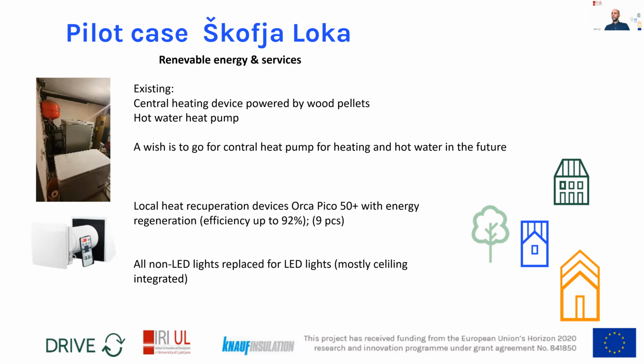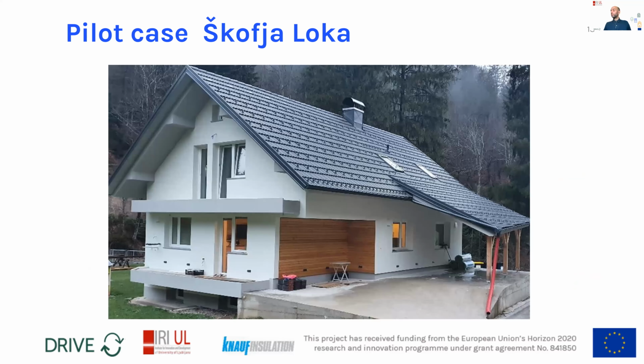Concerning the renewables, there was already central heating with wood pellets and heat pump for sanitary hot water. There's a plan also for central heat pump. Local heat recuperation was installed, and all lights were replaced by LED. This is the image of the building after the renovation.